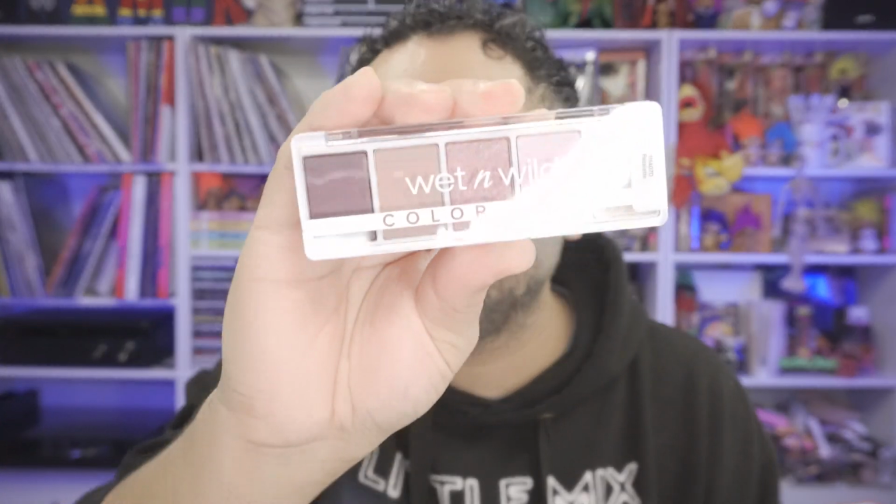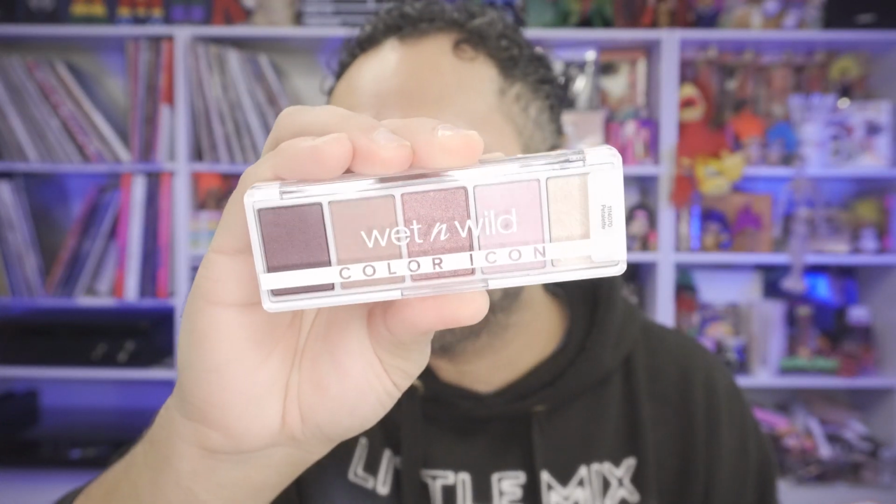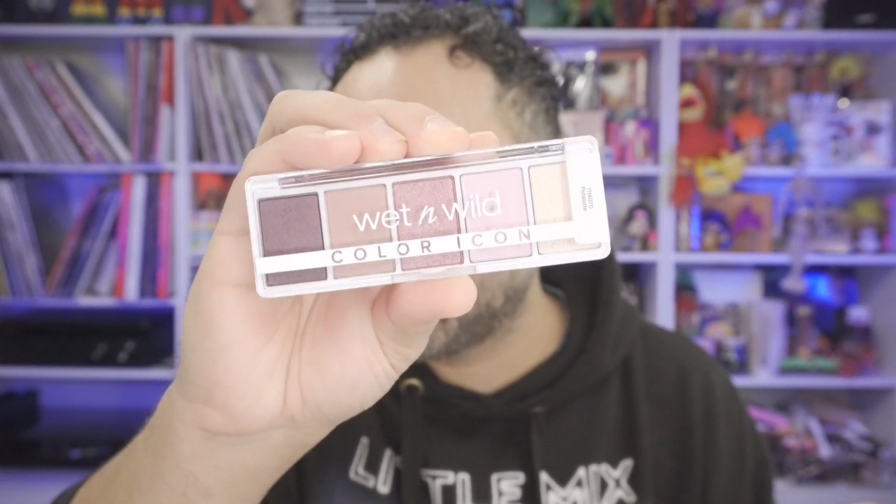All right, so the last and final product that I ended up picking up, so you know I had to get something for the eyes, right? So I ended up purchasing this very small eyeshadow palette from Wet n Wild. This actually only cost $2 and some change. I thought that was pretty reasonable.